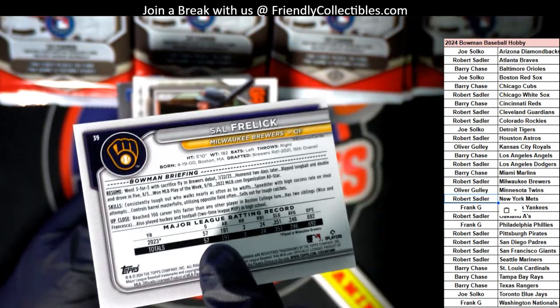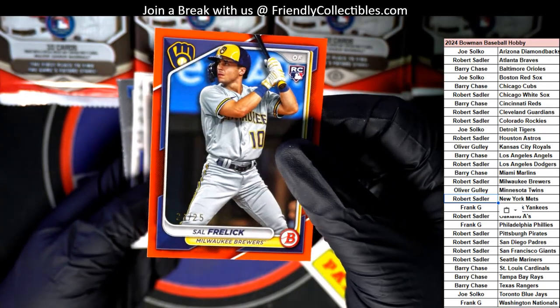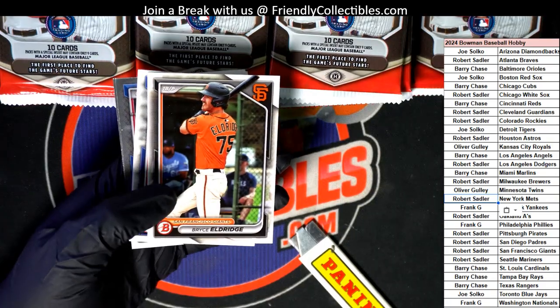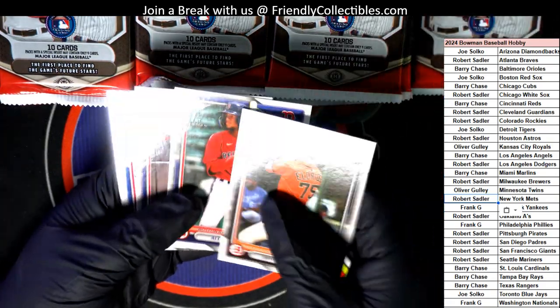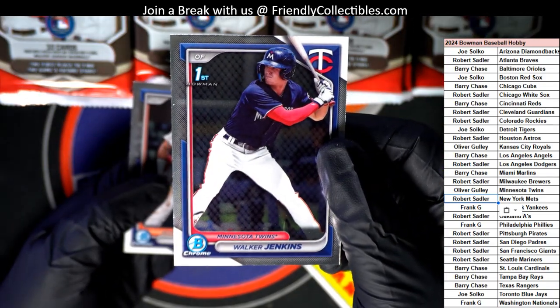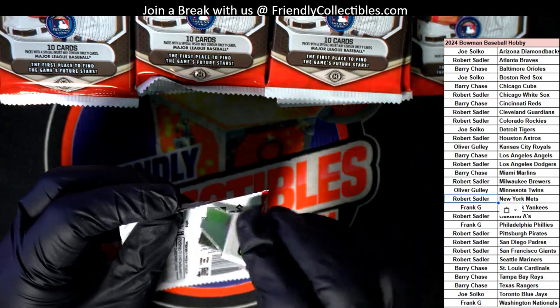Nice. This is not a Chrome one, but, yeah, that is really cool. Congratulations. That is a very nice low-numbered parallel. There's Walker Jenkins, another one of the big names in this. Nice Bowman first of Walker Jenkins for Ollie G.